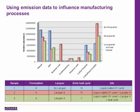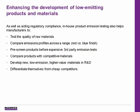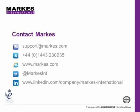And this type of information just really gives manufacturers the capability to understand how their formulation processes can affect the emission profile of their materials, and subsequently how that can help them comply with certain regulations and standards. In addition to these quality control procedures, you can also test the raw materials, you can compare emission profiles across a range, and you can pre-screen products before third-party emission tests, comparing products with competitive materials, and allowing yourself to develop new, low-emitting, higher-value materials within the research and development part.